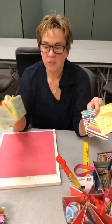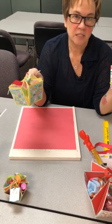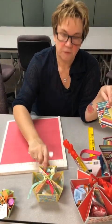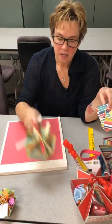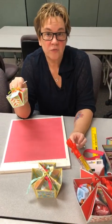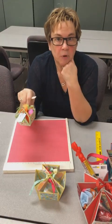So this one would be 2 and a half for the fancy paper, 2 3/4 for the big, for the cardstock. And then this one would be 1 3/4 for the cardstock, 1 1/2 for the pattern paper.